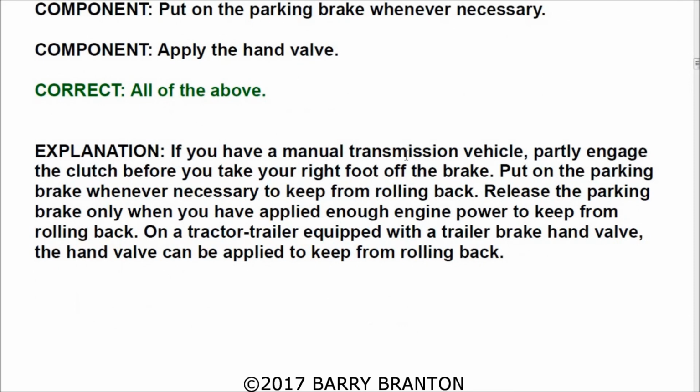If you have a manual transmission vehicle, partly engage the clutch before you take your right foot off the brake. Put on the parking brake whenever necessary to keep from rolling back. Release the parking brake only when you have applied enough engine power to keep from rolling back. On a tractor trailer equipped with a trailer brake hand valve, the hand valve can be applied to keep from rolling back.